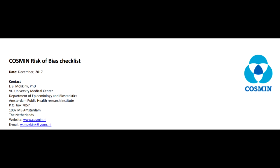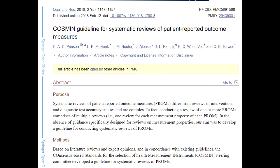To evaluate these measurement properties and their methodological quality, we used the 2018 COSMIN Risk of Bias checklist to assess properties such as content validity, structural validity, and internal consistency. The result of each study on a measurement property was rated against the criteria for good measurement properties based on Prinsen et al., and each result was rated as either sufficient, insufficient, or indeterminate.